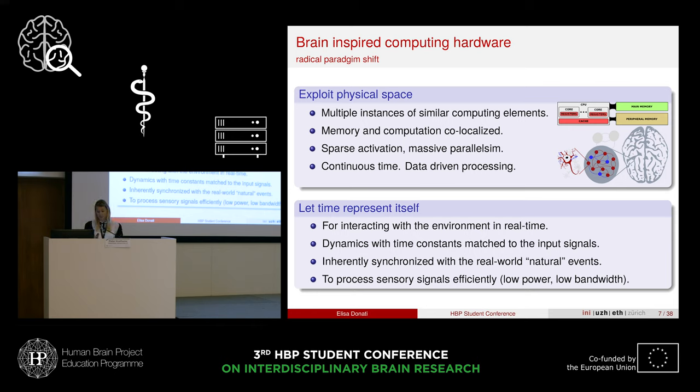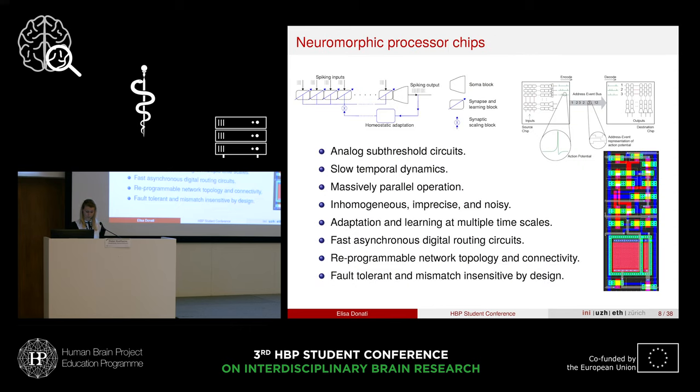And there is another feature because these systems are really low power: they are event based. So this system works only if there is an input. Every time that an input comes, there is a reaction of the system. In case you don't have any input, the chip is completely silent. And so for this reason, you have another feature to decrease the power consumption.